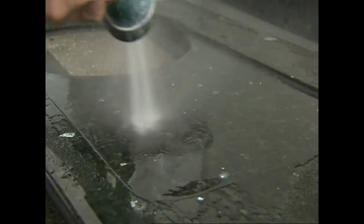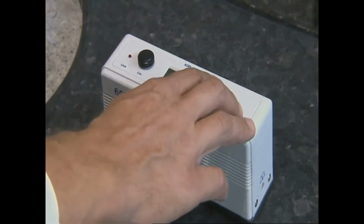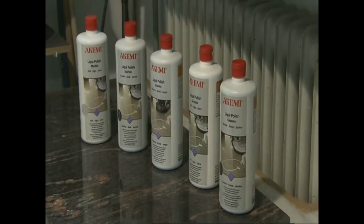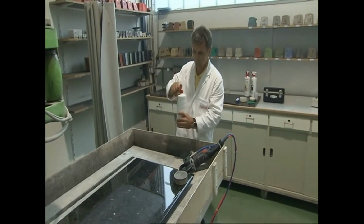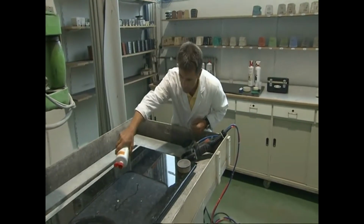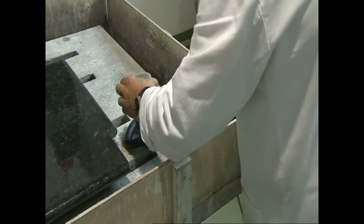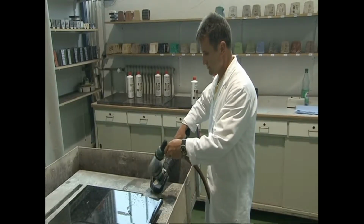The surface is then cleaned. The gloss meter shows a degree of gloss of 9 after the pre-grinding. Now Liqui Polish, in this case the product Granite Black, is applied, and the worktop can then be ground and polished in one single process. The diamond pad has to be replaced with an AKEMI Liqui Polish pad, which then has to be briefly wetted.